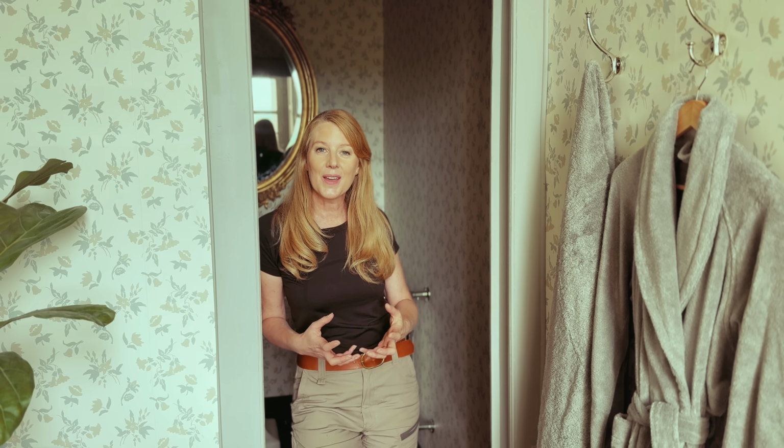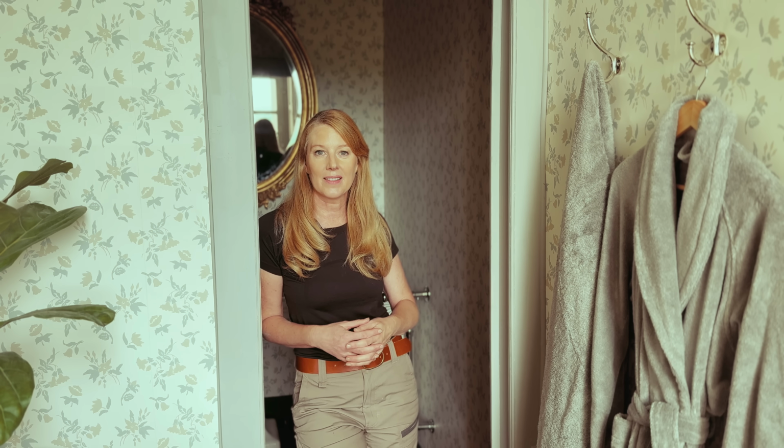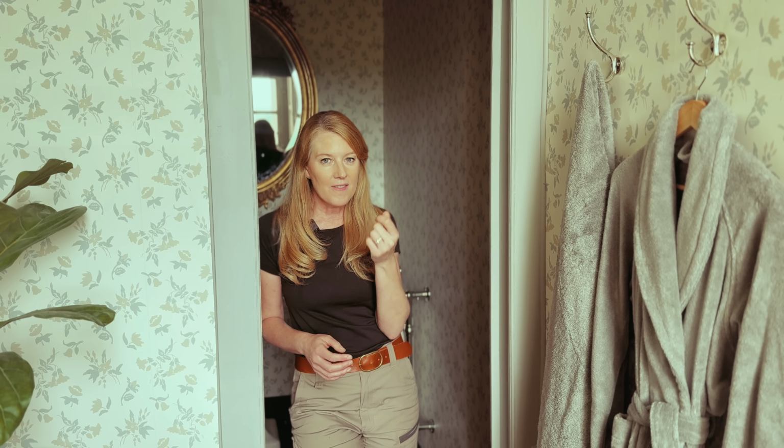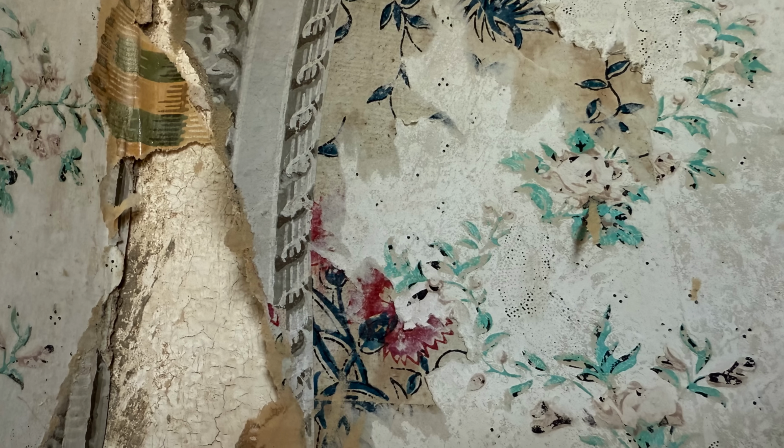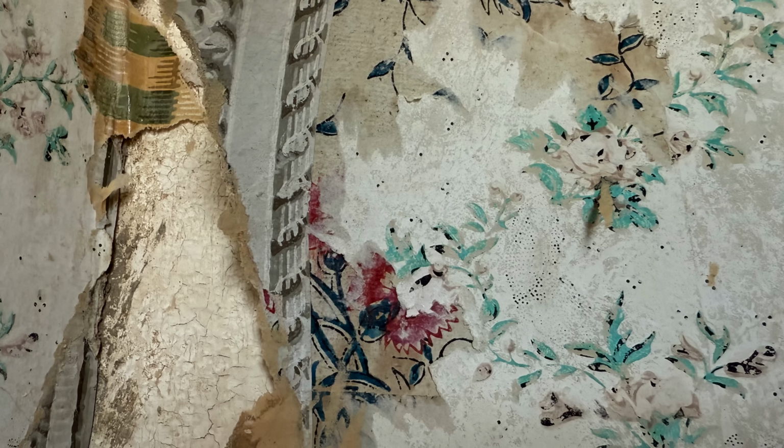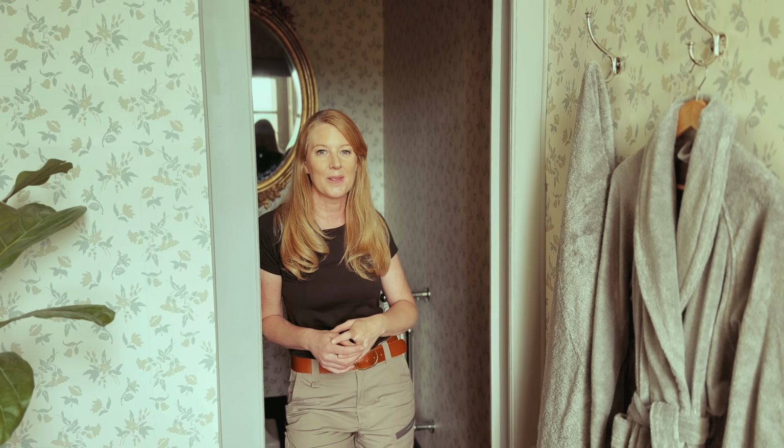And it is also a nod to the original wallpaper that was discovered in this room. We found a very small trace of the original wallpaper under multiple layers of more recent wallpaper, and it was a floral. And so I feel like reintroducing a floral back into this space is absolutely the right thing to do.